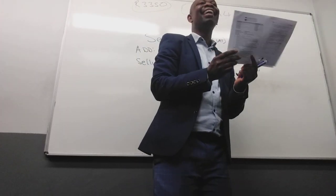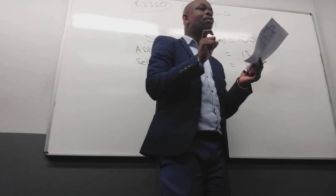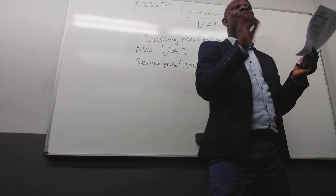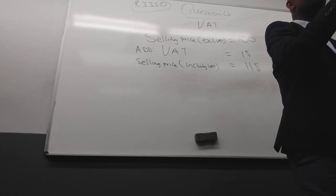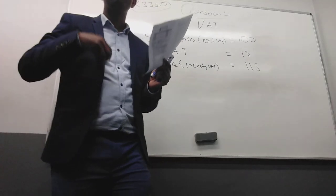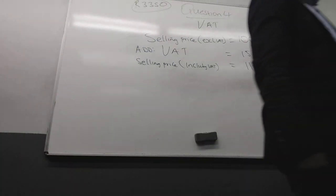Spring Traders, a registered vendor, they say you need to complete the following table. So this table has got the price excluding VAT, VAT, price including VAT. Don't worry about the 14% because this was the previous paper. So change there and write 15%. So in the exam, they're gonna give you what? 15%. Even if they don't tell you, you must know that it's 15%.